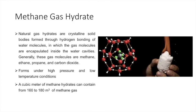So this is methane hydrate transportation, an idea where methane hydrate can be utilized to transport natural gas from one place to another. Sometimes this is also referred to as clathrate hydrates, where we can transport different forms of gases. We can think of transporting methane, propane, butane and higher hydrocarbon compounds also. Here you see that these natural gas hydrates are crystalline solid bodies formed through hydrogen bonding of water molecules, in which the gas molecules are encapsulated inside the water cavities. Generally these gas molecules are methane, ethane, propane, carbon dioxide, as I discussed. So this technology is under development and can be utilized in future for transporting natural gas.